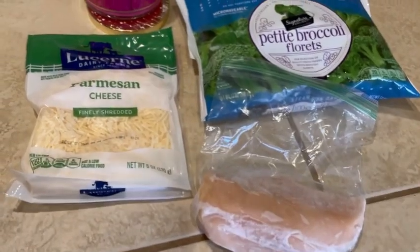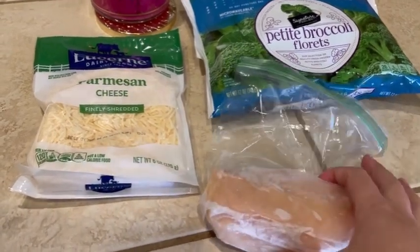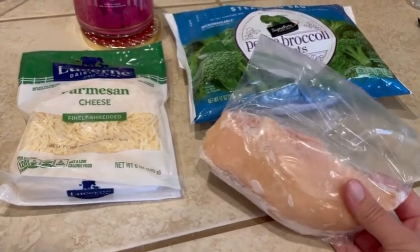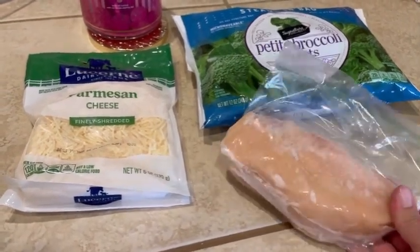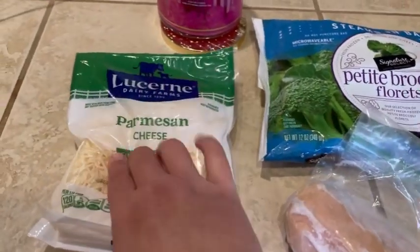All right, so I just dug through the freezer in the house, and I wanted to make chicken Alfredo tonight. I could only find one chicken breast for 4 people. I think I can make it work. I also pulled out some Parmesan cheese.